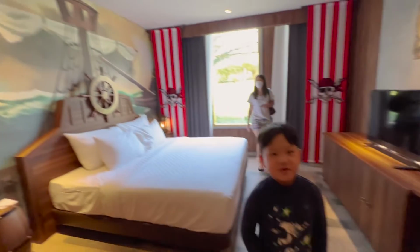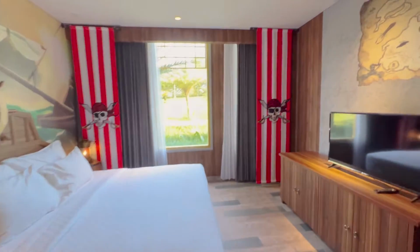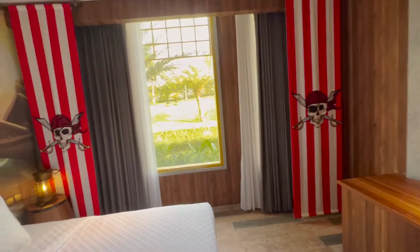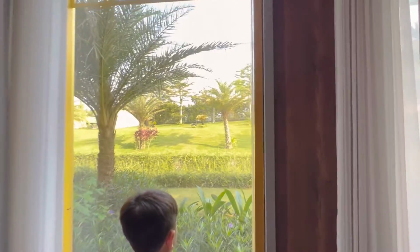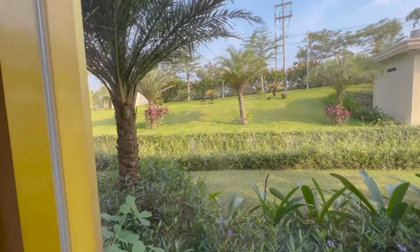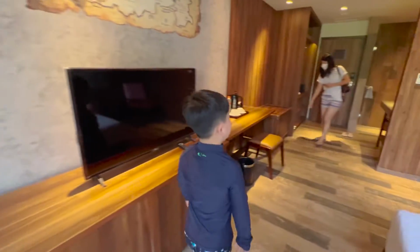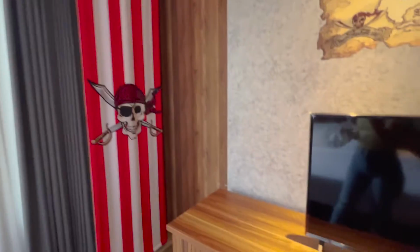What is in our room? Is it the ocean? Yeah, our room is the ocean and submarine. And look outside. This is the one that has no balcony, so they have the garden as a view. But I like ours because we have a balcony. And they have a pirate ship flag here. Ooh, that's good.